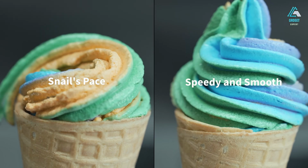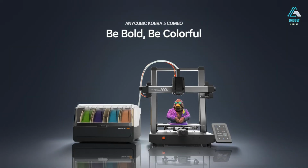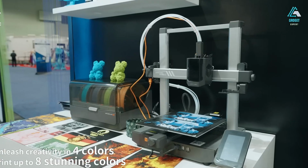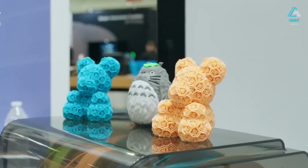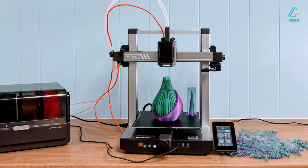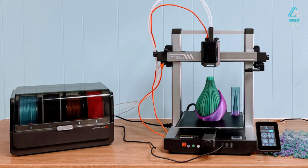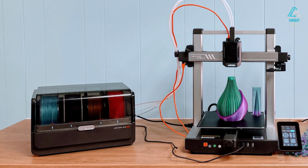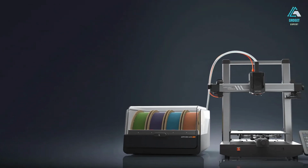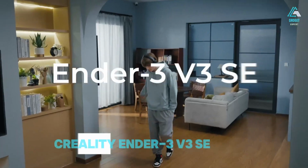Despite its many strengths, the Kobra 3 combo has a few drawbacks. The lack of an excess filament tray, which is common with this design, and the slower speed of multi-filament printing compared to single filament models. Additionally, the open frame design limits how suitable this printer is for some locations, such as education, as well as printing some advanced materials. Overall, the Anycubic Kobra 3 combo offers outstanding value and performance, making it the best multi-filament 3D printer for beginners. Number 2.